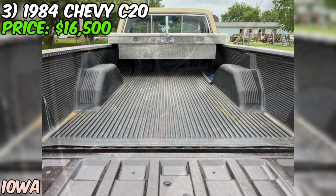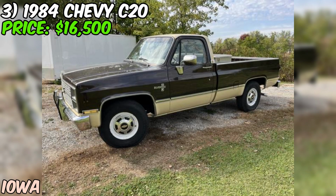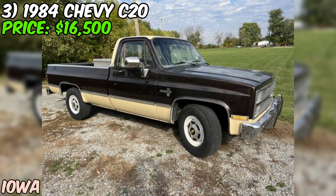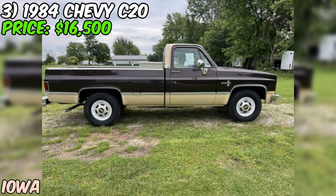The feature list is impressive: power steering, power brakes, power windows, tilt wheel, and cold AC, all the comfort options you want. Those chrome bumpers with guards and dual exhaust with chrome tips give it that perfect 80s street presence. The bedliner shows they were thinking about protection, and those dual fuel tanks mean you can actually use this beast without constant fuel stops. Here's what's really impressive. They're claiming it's totally rust-free, body and frame. That's huge for a truck of this vintage.